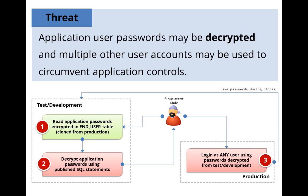What happens in a normal Oracle Business Suite environment is when you are cloning from production down to your test and development environments, and in almost every Business Suite environment that happens on a routine basis. It may happen weekly to something like test, but every month or a couple months to development. When you're doing that cloning, you're actually taking all the live passwords from the production environment and copying them down into test and development. So then you've got Programmer Dude who can go in, and usually the restrictions are somewhat relaxed in the development environment. The developers need a little bit of access.